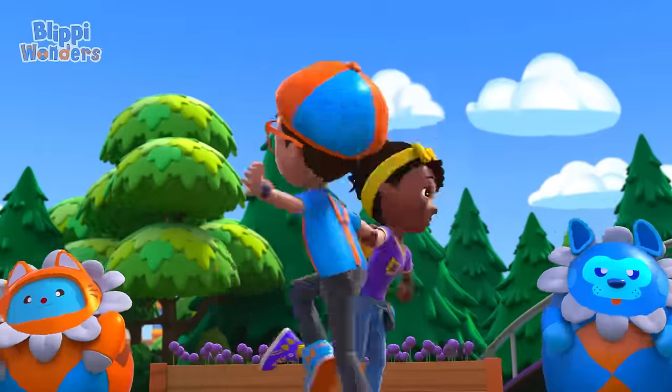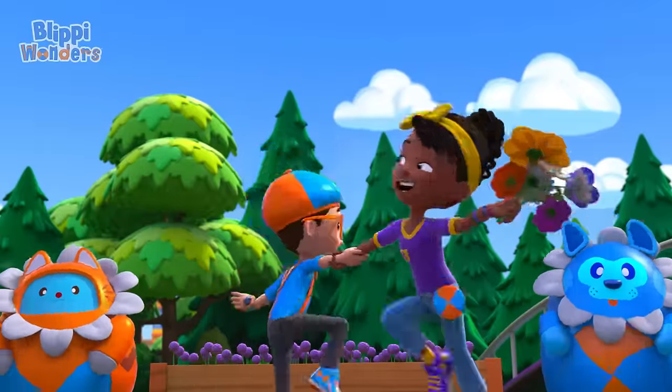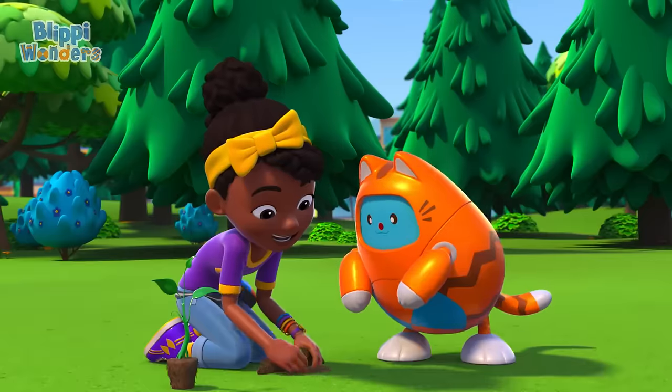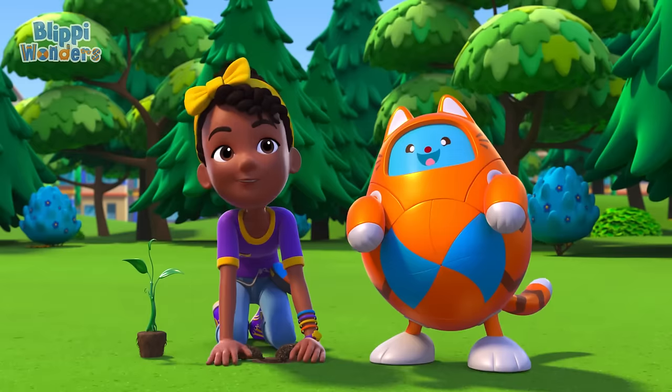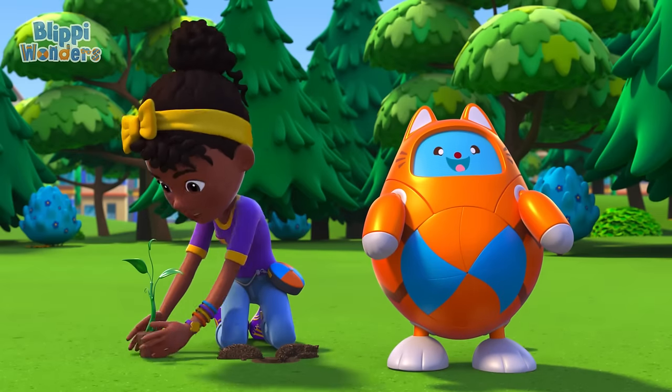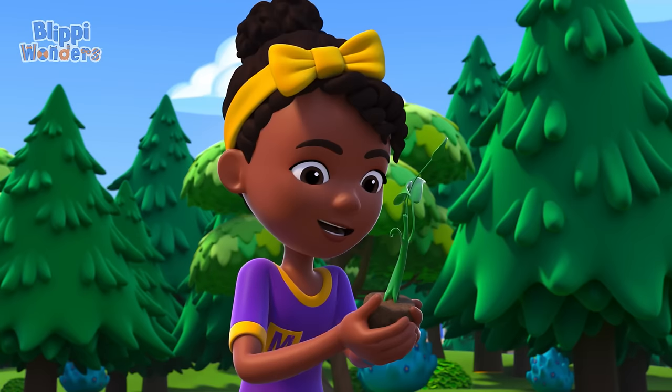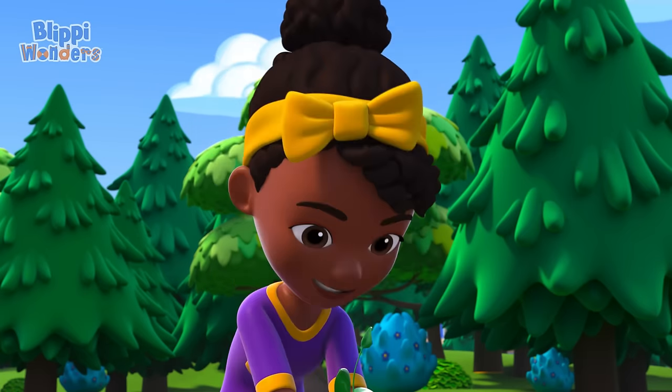Come on, everyone, join the planet Earth party. What are you doing, Mika? I'm planting a tree. See, the world is full of plants, flowers, and trees. Yeah. The plants help the Earth breathe.